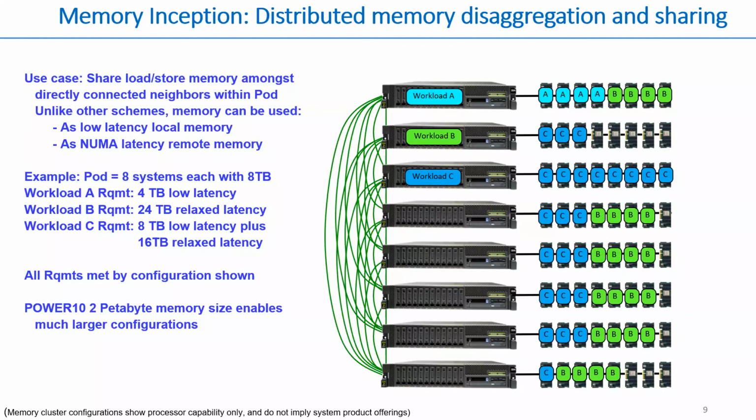Workload B needs 24 terabytes, but it doesn't have much latency requirement. You can tolerate a little bit of increased latency. So I run workload B on another machine, and I don't use any of that machine's memory for B. I put some of the memory of workload A in the first machine, in the top machine, and I distribute some of the memory of workload B in the other machines. So you can see here 6 different machines contribute memory to workload B. Interestingly enough, none of the memory comes from the machine where workload B is actually running, where the processors of workload B are.